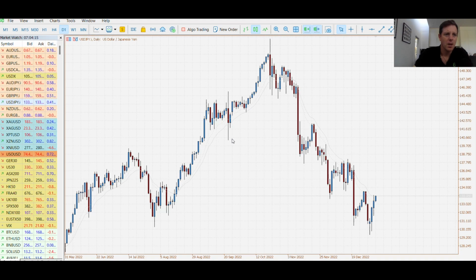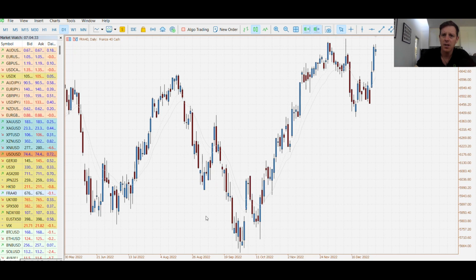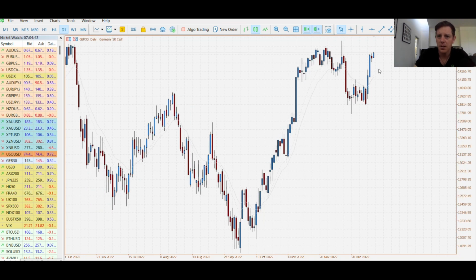And we also want to talk about some of the indexes. So obviously the German 30 and the CAC this week have been real leaders, and we'll have a look at the France 40 CFD here. So we can see these really nice strong moves, getting back up to levels not seen since November last year, and the German 30 as well, getting very close to those levels not seen since November last year, and some really nice gains added on those two.